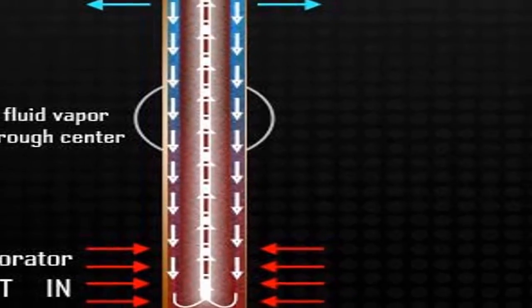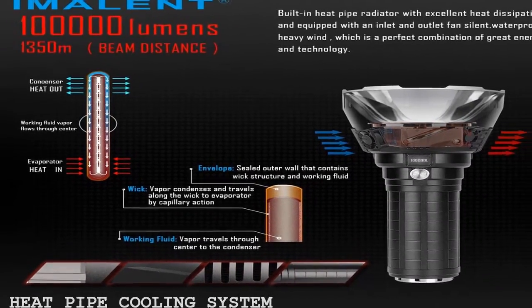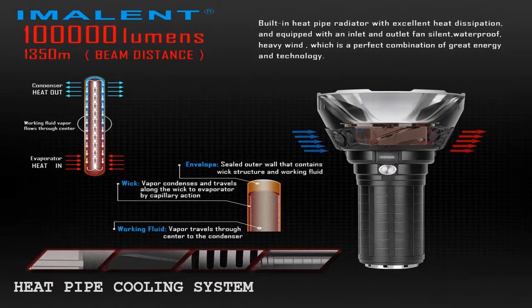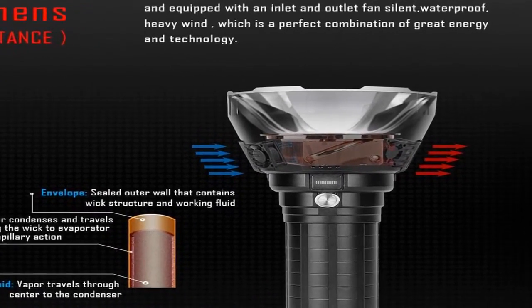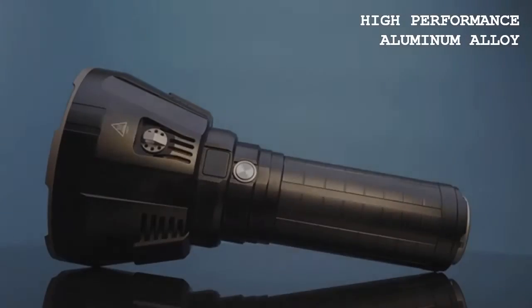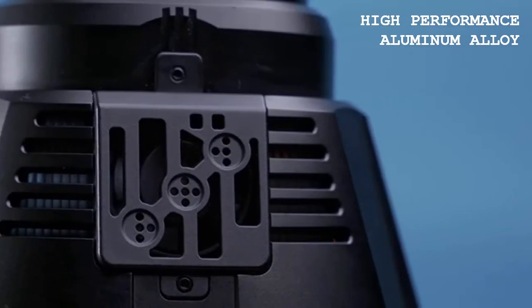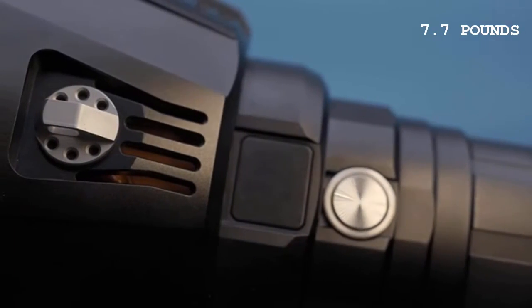The first flashlight with a heat pipe cooling system ensures high performance and longer runtime on high output. It is equipped with an inlet and outlet fan, and there is a built-in heat pipe radiator inside with excellent heat dissipation. This MS18 powerful flashlight is made of high-performance aluminum alloy and weighs just 7.7 pounds.